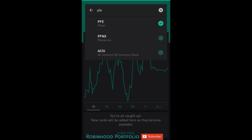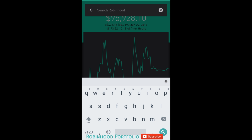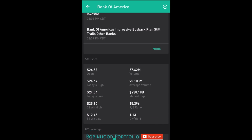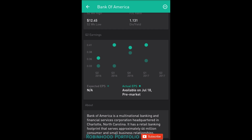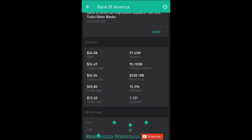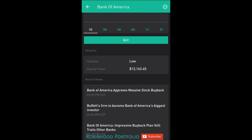The second stock here is from financials, BAC Bank. There we go, Bank of America. Another great stock. You can see on the bottom here, this is a multinational banking financial services corporation. Very, very large. You can see the earnings here has been doing very, very well. It's got an okay dividend yield, 1.131. PE ratio is very good for financials, 15.4. Very large company, 238.18. And the great part about this company is that it's initiating a very large stock buyback.